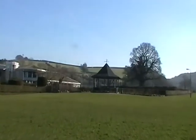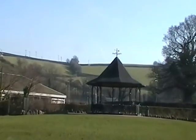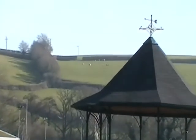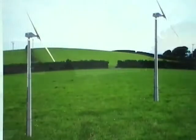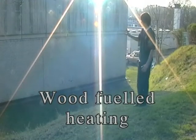We're also seriously thinking about the contribution that wind turbines can have on our carbon footprint, at the same time as generating a revenue source for the college, which is something that we've all got to be very, very conscious of, especially in times of reduced public funding. This is the ideal place for a wood-fueled heating system.